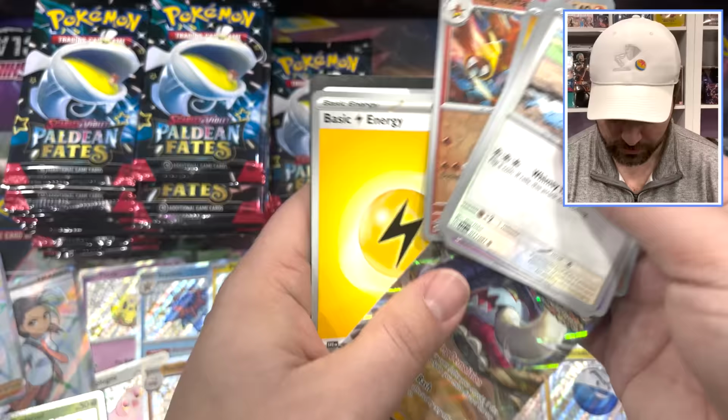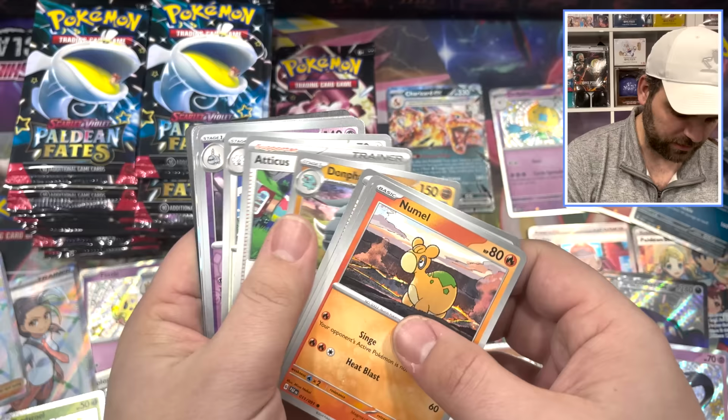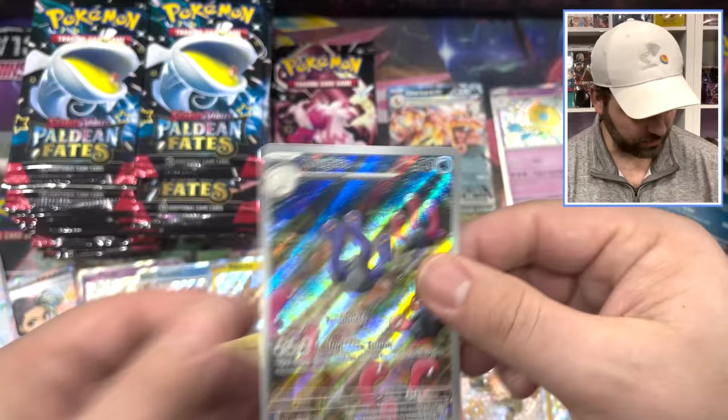Great Tusk, double black star. Paldean Fates. Wugtrio. Putting these with the double black stars again. I think that's all three. There is only three.